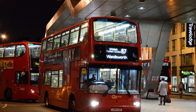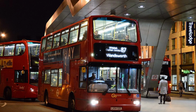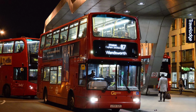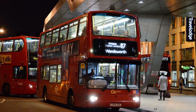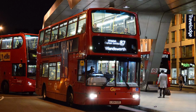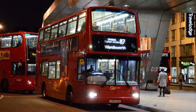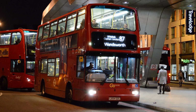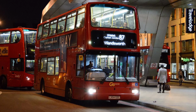Oh, okay, here's the right one. Route 87 has been operated here ever since inception. It's not in East London. That's an old 87 from 1934 to 2006. It commenced operation on the 3rd of June 2006 as a renumbering of Route 77A. It uses, not these, it uses new Routemasters.